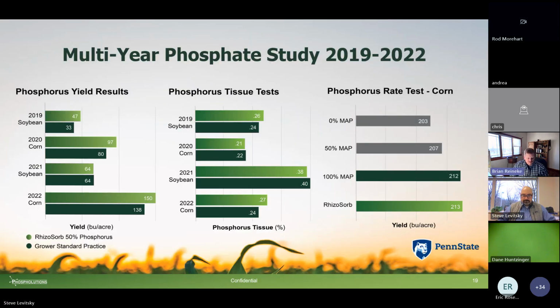So looking more specifically at the Penn State multi-state phosphate study that has been performed from 19 through 22. In fact, I think some of this is still going on. Let's focus on the centerpiece of the slide right now. And what Steve is really talking about, and how we're able to accomplish the same relative field standards as a grower standard practice, we are measuring by how much phosphorus is being moved into the plant.